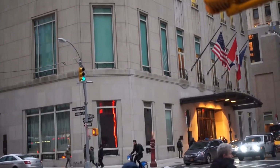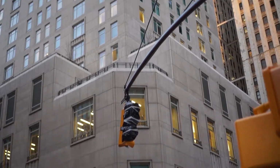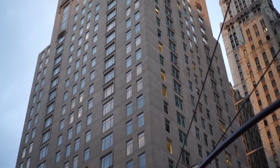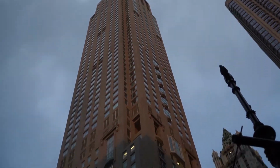Now they have the other entrance on the other side, but this is going to be a landmark building, I'm sure. And look at how beautiful it is. And as you look up, you can see just the magnificent work they did on the whole structure. It's really a great job.